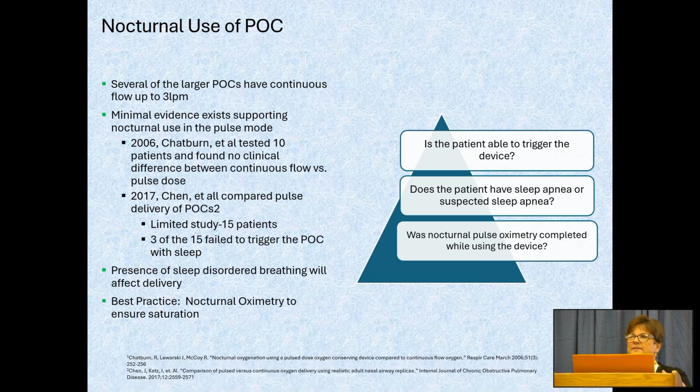So the nocturnal use of pulse oxes, I touched on that a little bit when I didn't have my slides, but there are several pulse oxes that have continuous flow up to 3. So those ones can be used for travel, they can be used for bleed-in, for CPAP machines, BiPAP. But when you get into the pulse ones, obviously we can't bleed them into our CPAPs or BiPAPs or trilogies or vents or whatever we're using. But if a patient just has a POC and they want to sleep on it with a pulse mode, there's really no good data out there to support that. A lot of these will have what they call sleep mode, which means they're a little bit more sensitive, but there's really no data to support it. Does anybody in here have any patients that use it at night on a pulse setting? It's not a standard of practice, unless we know we have patients do what they want when they're at home, so they may be.